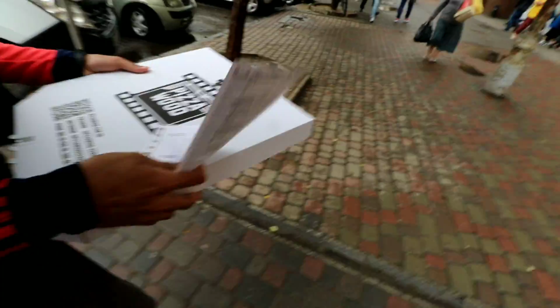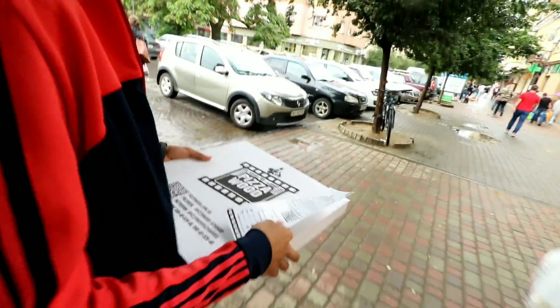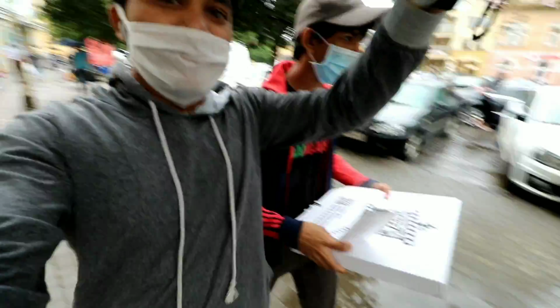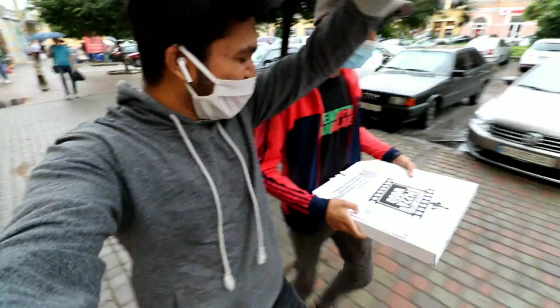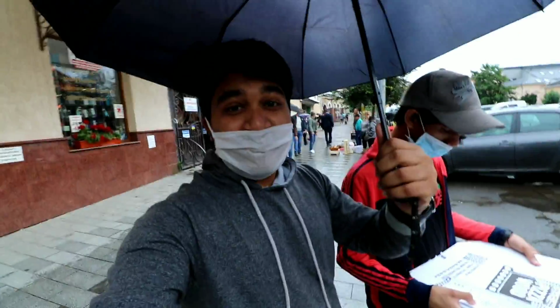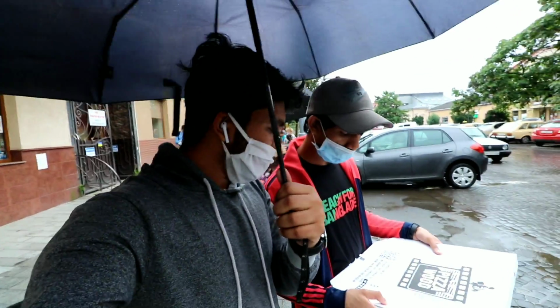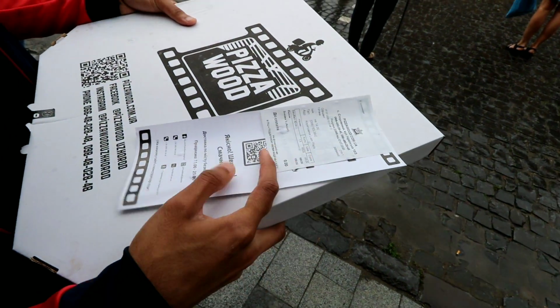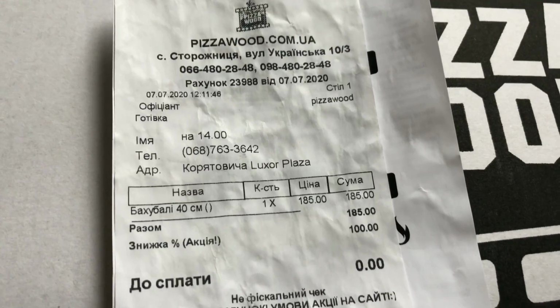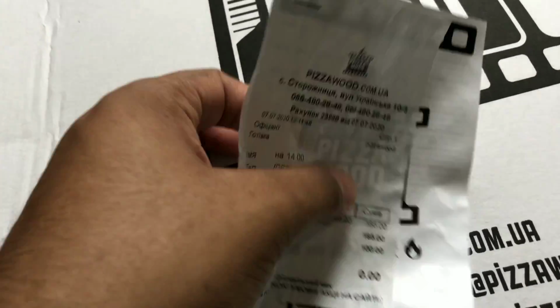Wow, finally we got our pizza. And it's totally free. I love free food. It's so nice. Oh, finally we got our pizza, and we will review this soon. Pizzawood. Oh my God! This is Pizzawood, and inside this is Bahubali. The price is 185, but they gave it to me free. So let's unbox it, and there is the bill. As you can see, it's 185 hryvnia. Let's take it inside.